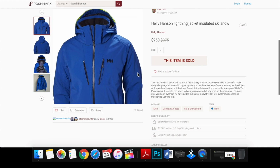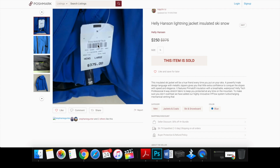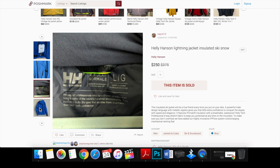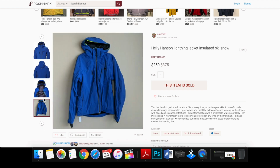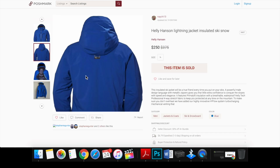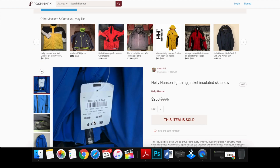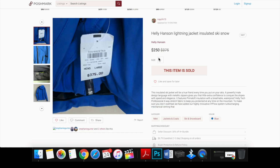Paid $10, and it was brand new with tag. The tag had the name of the item on it. It was a 2015 Lightning jacket. So that helped us find the stock photos and information of how to list it. It also had a performance embroidery somewhere. It said Helly Hansen Performance Line and retailed for $375, I think, was on the tag. So yeah, $375 was the retail price. I think we put it up for $299, took an offer of $250, and gladly took that offer. Took about 2 months to sell.